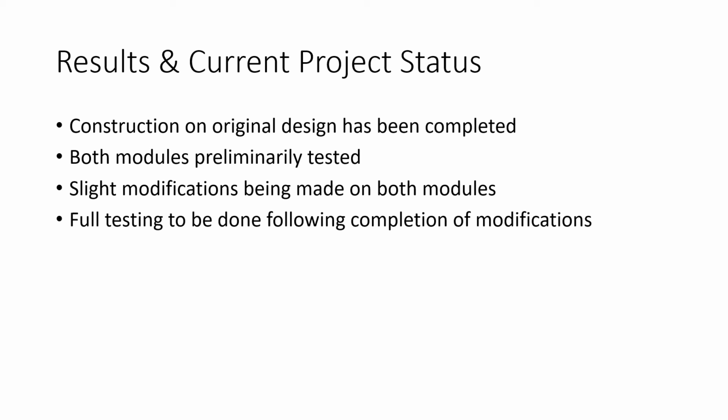Currently, we have completed construction on our original design, and we have tested both the modules preliminarily. From these tests, we have determined that slight modifications needed to be done on both modules. Following completing these modifications, we will be doing full testing on the machine.